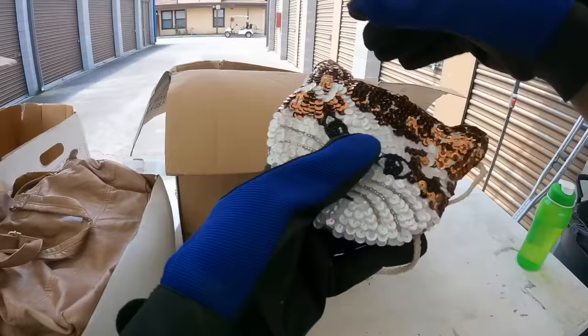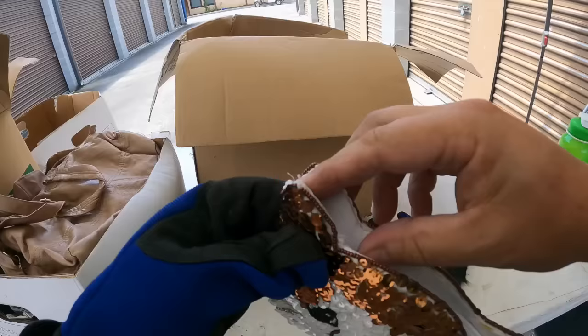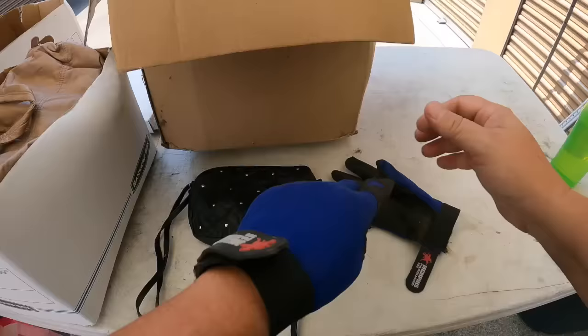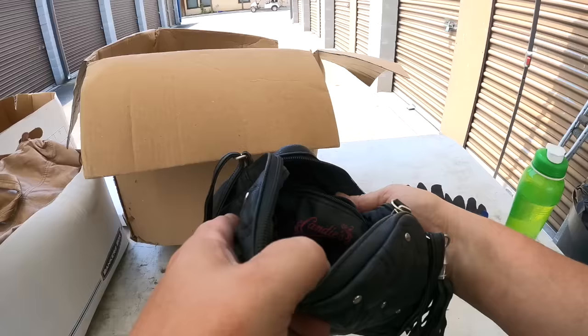Oh, well, isn't that cute? Little cat purse. I bet Camille would like that. See, I do think of my family when I'm going through these. I do. But when I bring them home and say, hey, you want that? They're like, no, Dad, no. At least I try. All right, gloves are coming off.